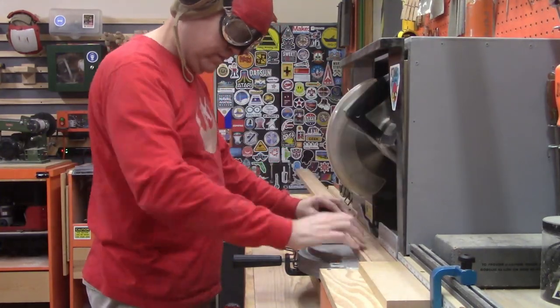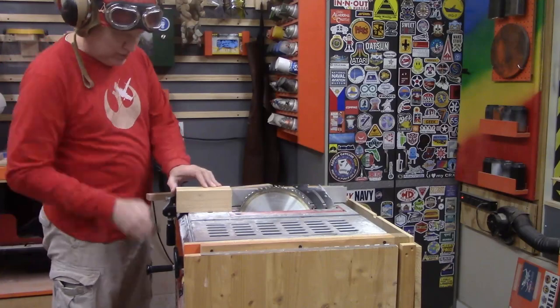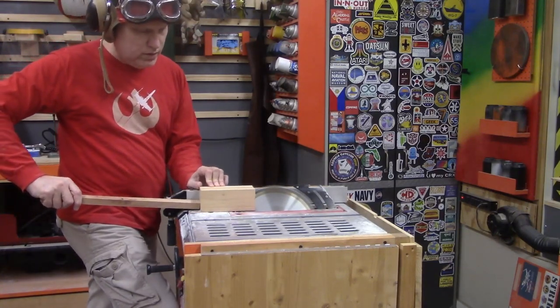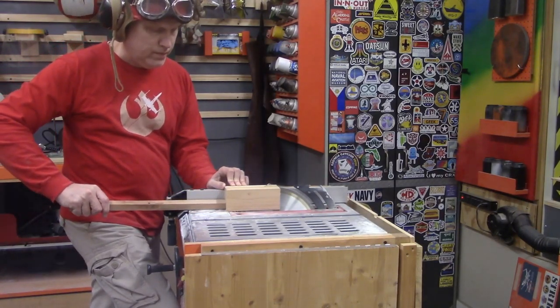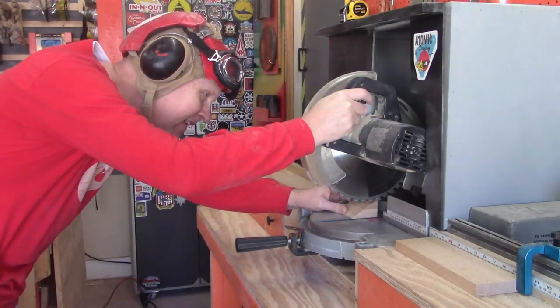The freshly routed side pieces are now cut to a height of 10 inches. I cut 6 of these because we're making 3 dice towers. Then I used 2 different saws to cut some 3x3-inch scrap into the ramp at the bottom of the dice tower that will kick the dice into the tray.